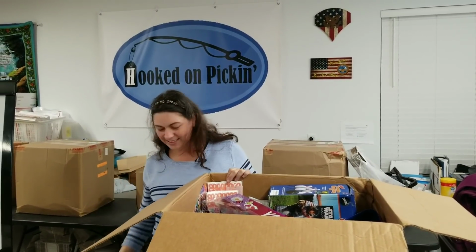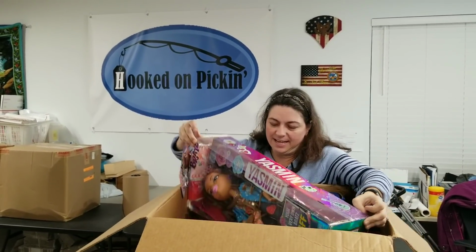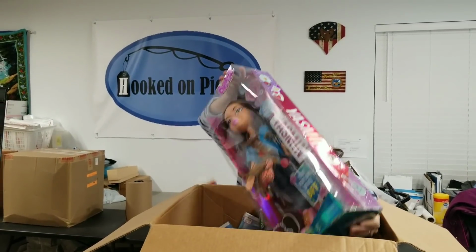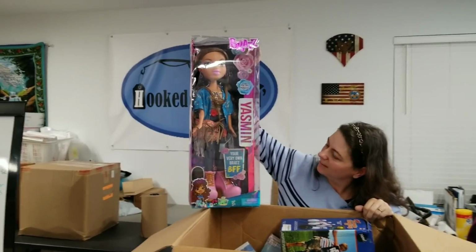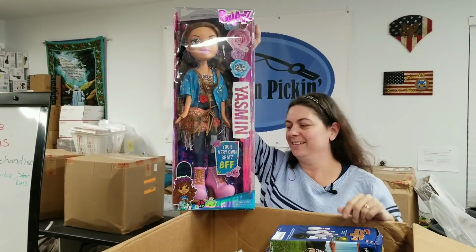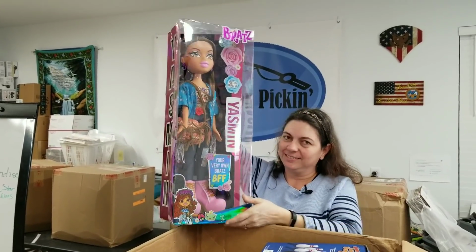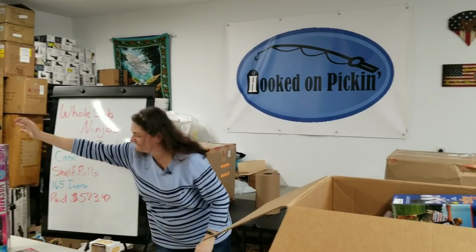Originally, $2. What is this thing? Yasmin? Hold on. Dropping stuff here. That is a doll, friend. There you go. Huge brat. That's a huge brat. She is such a brat. Your very own Bratz BFF. If you don't have friends, you can buy friends. That's actually a good one.